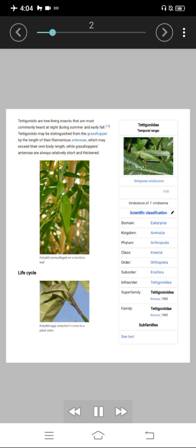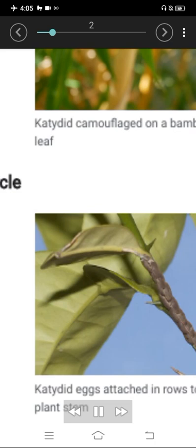Katydid camouflaged on a bamboo leaf. Life cycle. Katydid eggs attached in rows to a plant stem. Tettigoniidae. Temporal range. Tettigonia viridissima. Stridulation of T. viridissima. Scientific classification. Domain: Eukaryota. Kingdom: Animalia. Phylum: Arthropoda. Class: Insecta. Order: Orthoptera. Suborder: Ensifera. Infraorder: Tettigoniidea. Superfamily: Tettigonioidea. Krauss, 1902. Family: Tettigoniidae. Krauss, 1902. Subfamilies: see text. Katydid nymph.